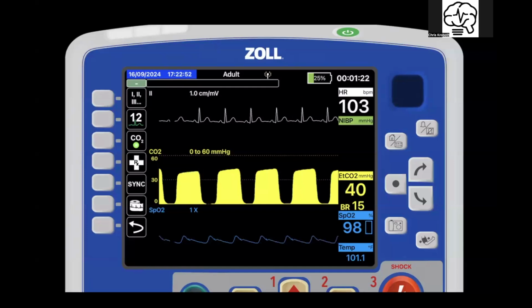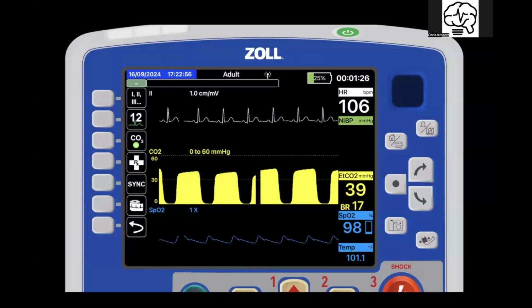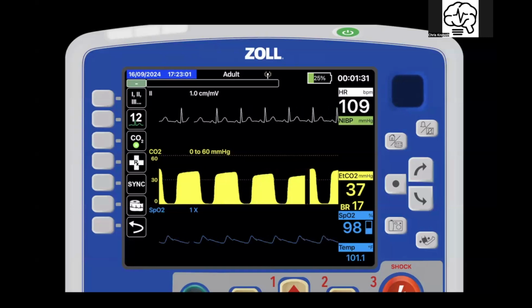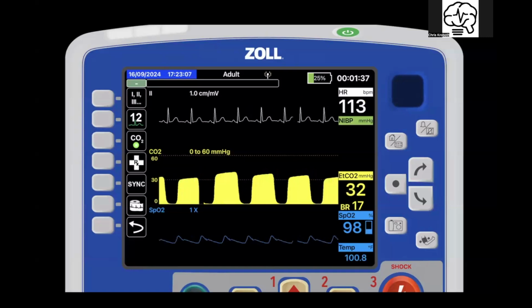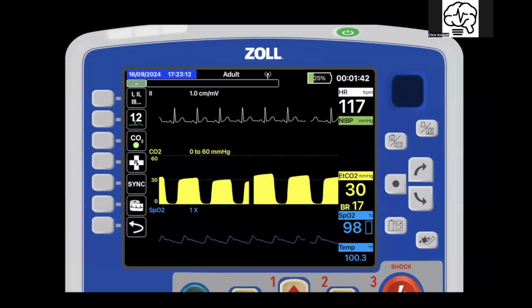So what do we see? Well, we see that heart rate go up like we talked about, and we see that end tidal go down. The end tidal is going down because perfusion is going down, as well as the amount of free-floating bicarbonate from the kidneys is going down from the sustained high metabolic output.